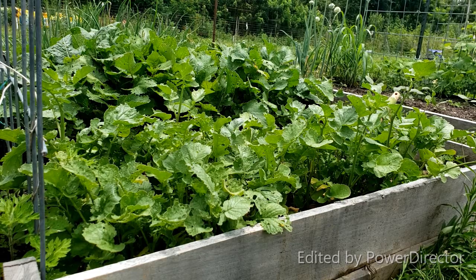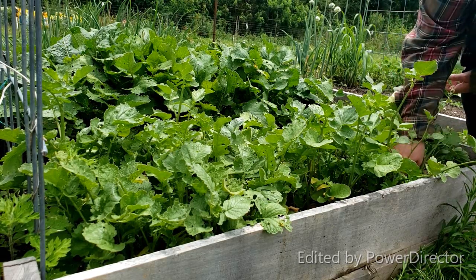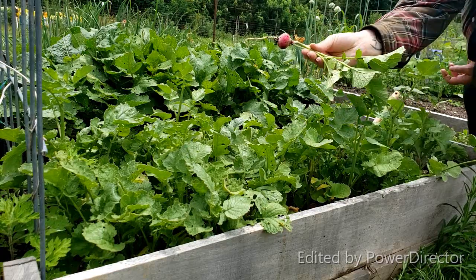All right, this is the last patch that I have, and I don't know if I'm going to get big ones out because I've already been plucking the big ones, but there's still nice radishes in here.